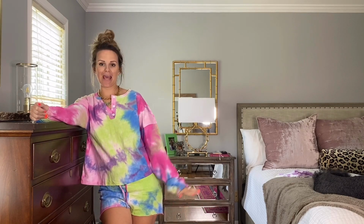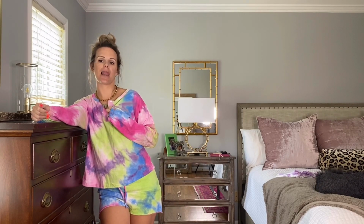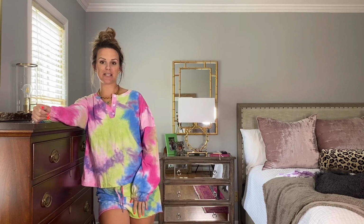So today I am going to be reviewing some tie-dye loungewear. Got two different sets. So before I jump into the details on that, a couple of reminders.